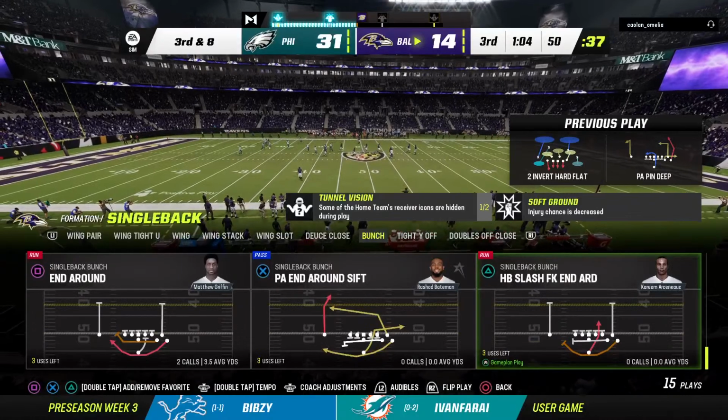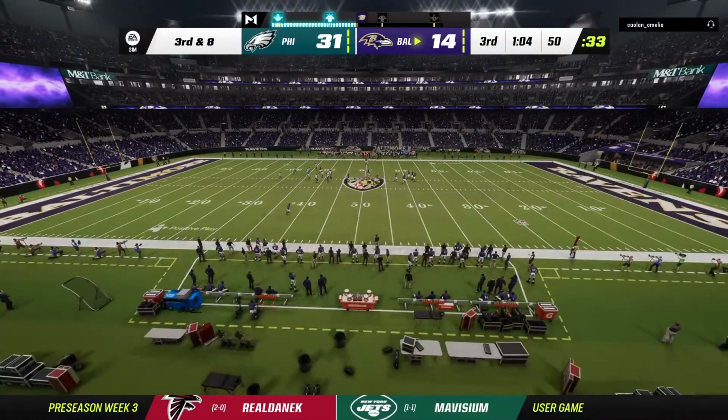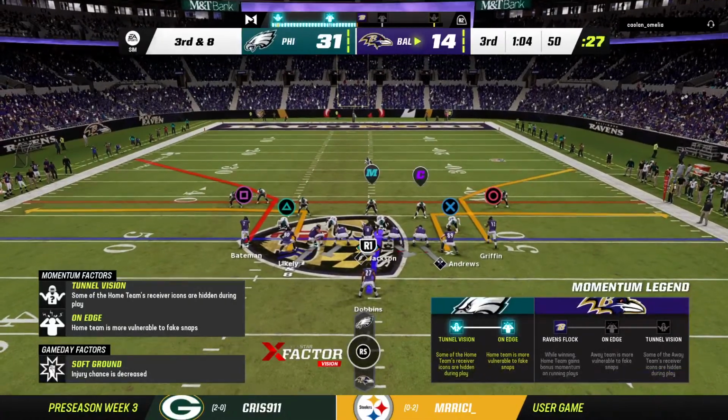It's been clear in this matchup which side has been the more physical one. It's been this defense. And here's another example on that last play. This offense in desperate need of a conversion as they come up on 3rd down.